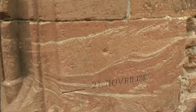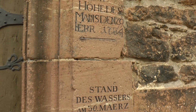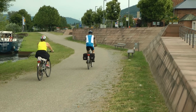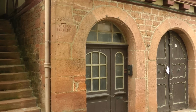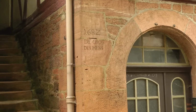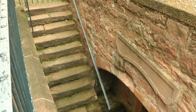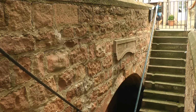A particular danger of building a town by a river is always the risk of flooding. And so, Miltenberg has just recently completed the construction of modern flood defences. Before it was piped into homes, people had to get their water from public wells. Miltenberg had 12 of them until 1897.